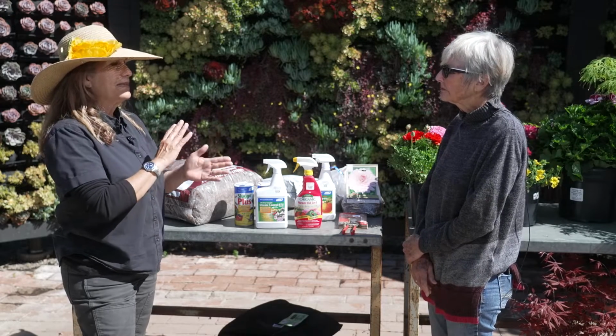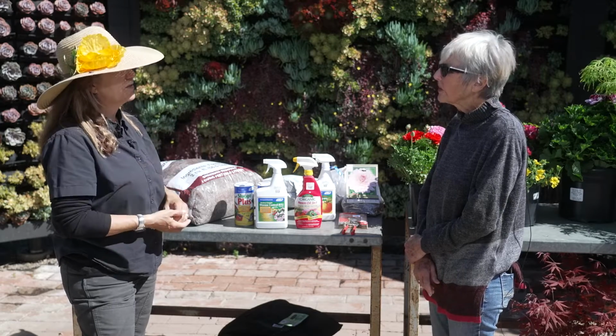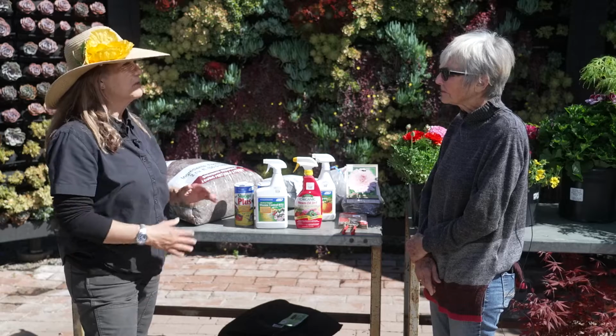But also, when you have a lot of dust on your plant leaves, they can't grow as well. So you want to always make sure that they're really clean.